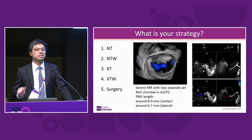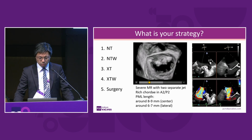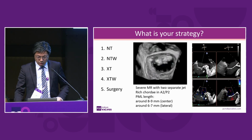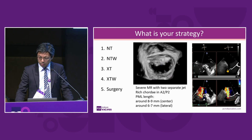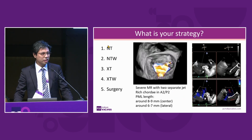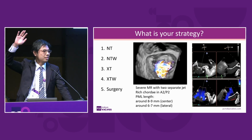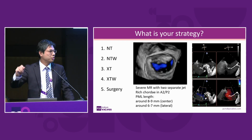So what is the strategy? Which clip do you use in this particular patient? This is functional MR with two separate jets, because I think the lateral MR is bigger than the medial. And you can see the ridge here, where the leaflet length is unclear. So we can choose among four different clip sizes. Who will use the NT clip? NT? No, nothing? So who will use the NTW?